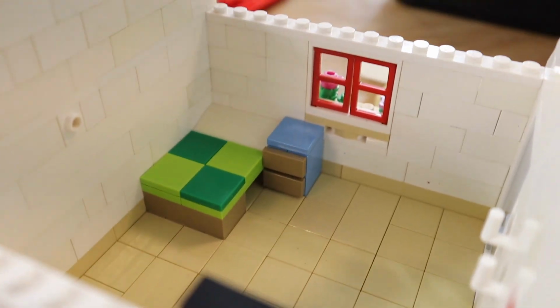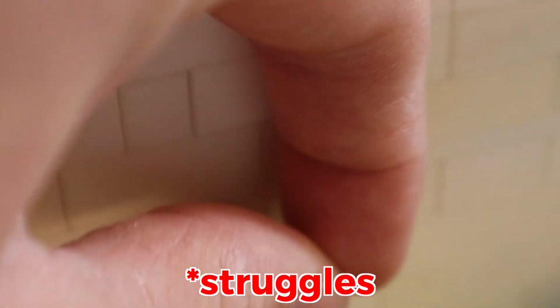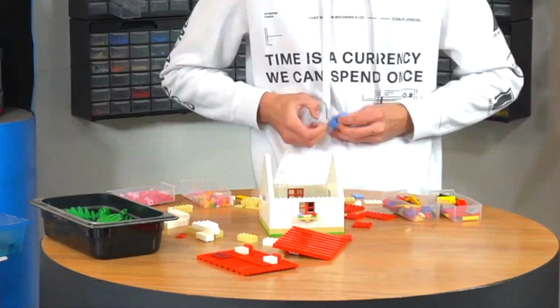Then we'll put this right here. Little nightstand table thing. And then we'll put this on the wall like that, just to give it some, I don't know, treasure hunty feel, I guess. And last, but definitely not least, I forgot to build a chair, but this is like the shelf, and then we need a chair right there.